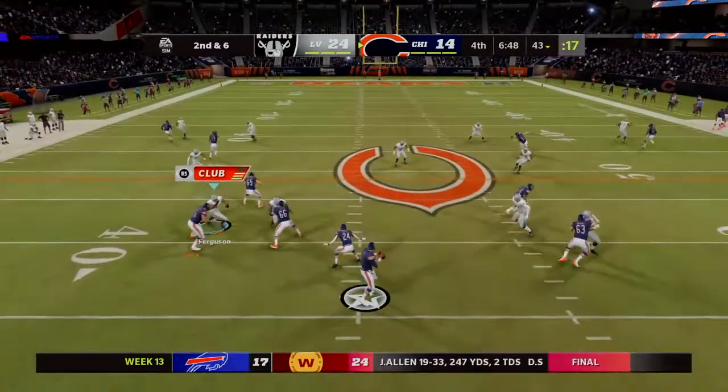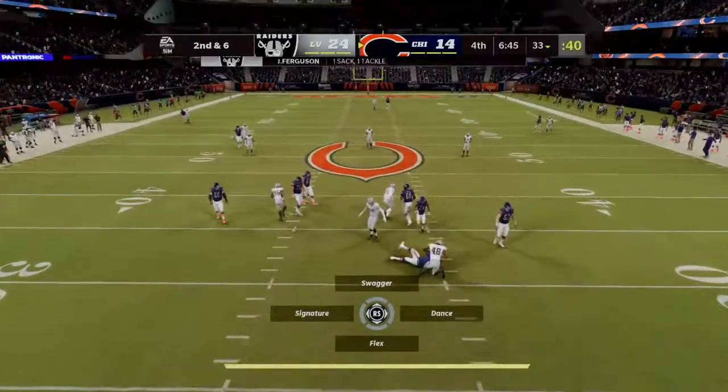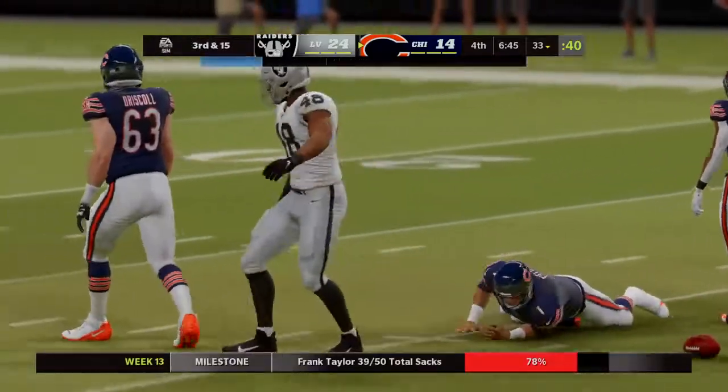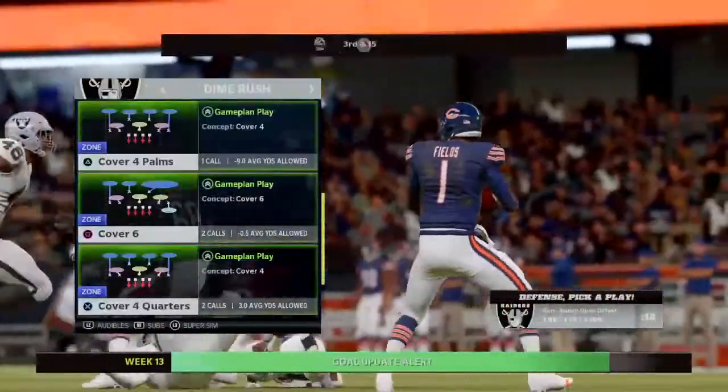On play action, Fields. And down he goes. Brought down, a Raider sack. Jalen Ferguson. He's the one that got home and takes him down for a loss of 9.